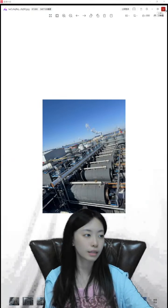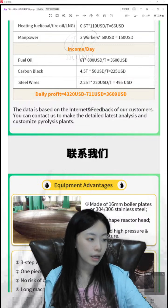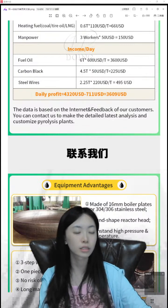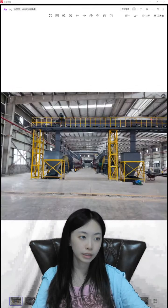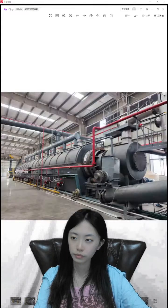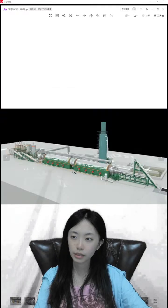We can see another factory. You can have a look, and if you want to know more details, you can type, and I can give you some pictures and videos to show you. This is a fully continuous reactor. We'll just show you the video. This is a 3D layout.